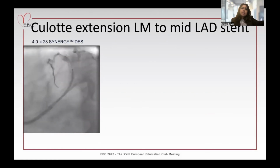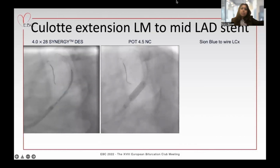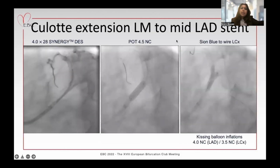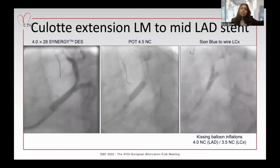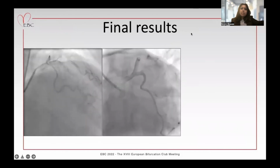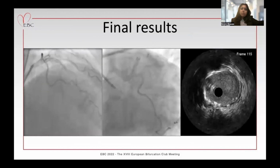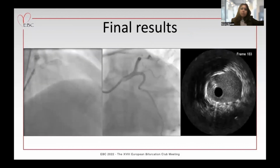So we stented the proximal LAD back to left main with a 4.0 x 28 Synergy, did a POT in the left main with a 4.5 NC balloon, recrossed into the circumflex with a Cyan Blue, and opened the struts out in the circumflex with a 2.0 balloon, and then did kissing balloon inflations with a 4.0 NC in the LAD and a 3.5 in the circ. And so this was our final result in the LAD angiographically and also on IVUS, which we were really quite happy with and thought it was quite a reasonable result from where we started.